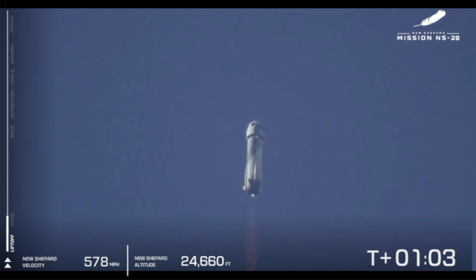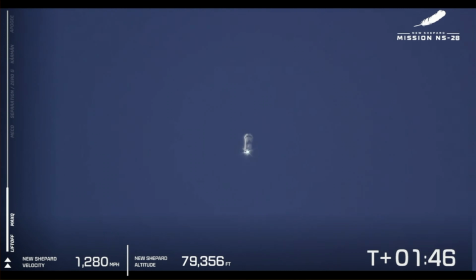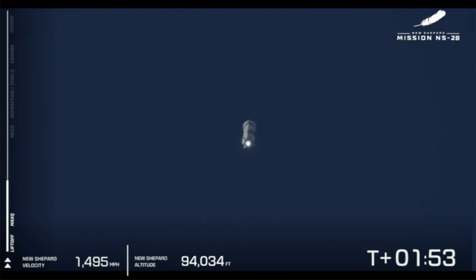20,000 feet. New Shepard has passed max Q. BE3 is pushing back up to 100% as the atmosphere gets thinner and higher. We're nearing 2 minutes of boost, about 2 minutes into our mission. So our next big milestone here is main engine cutoff, where that BE3 engine will temporarily terminate.